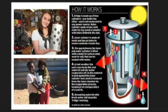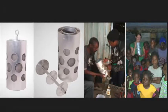A more recent invention is by Emily Cummings, and she built on Abba's invention. She made a refrigerator with two metallic cylinders, one inside the other, just like the pots, and it can be made from local material such as sand and wood that is packed in between the layers and soaked with water. So when the fridge is placed in a warm environment, like the one in Nigeria, the sun's energy will cause the outer parts of the fridge to, quote unquote, sweat, and then the heat energy will be transferred away from the inside to the outside.